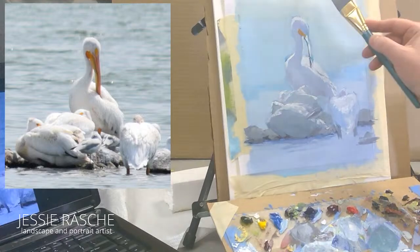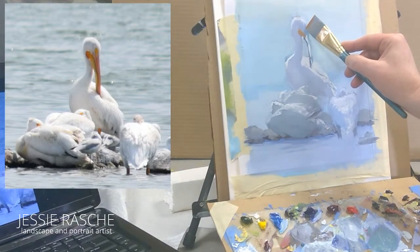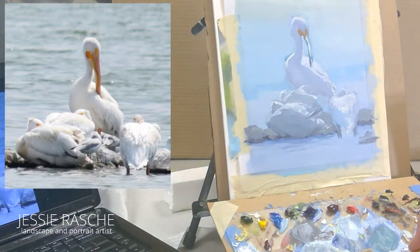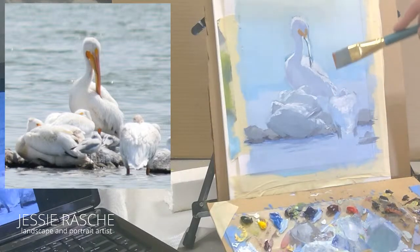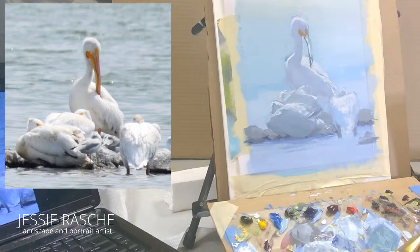And I found that if it's really hot or there's some reason it'll dry really fast, sometimes putting it in a cardboard box and closing the top will make it stay wet a lot longer. But I don't do a lot of glazing usually.